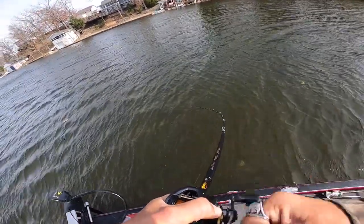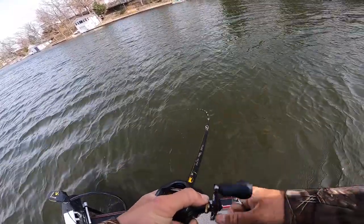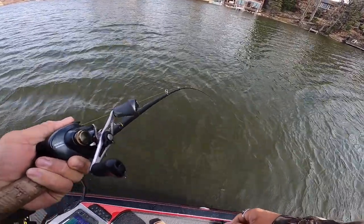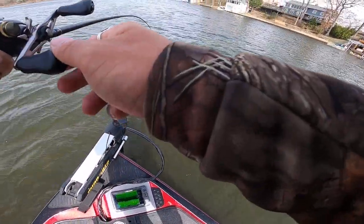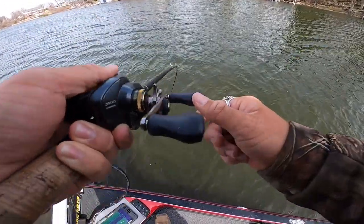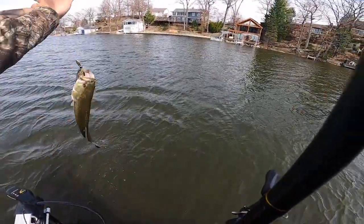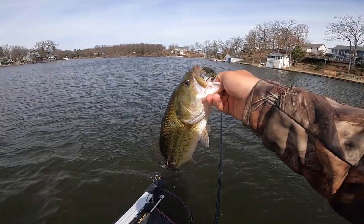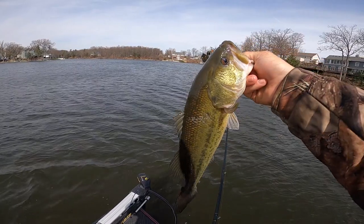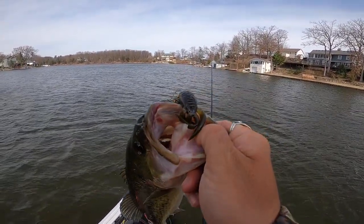Fish on. On the jackhammer again. They're liking the jackhammer today, guys. They're destroying it. Pretty nice one too. He's a fighter. Nice largemouth bass, guys. Probably like a 2-pounder. He's got a hit mark on his back right there, probably from a bigger fish, but nice one.